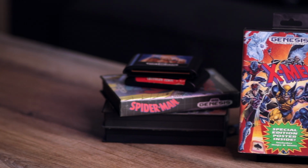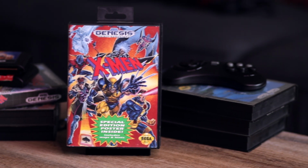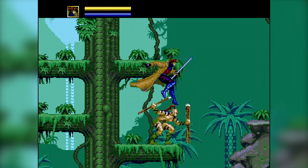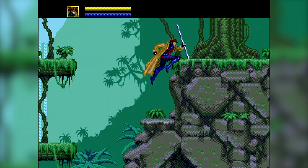Okay, last Genesis game, X-Men. Another beat-em-up platformer. They were really popular at that time. This is a really fun game, and I still absolutely love the X-Men cartoon from that time period. That intro song still slaps. I used to play as Gambit all the time when I was growing up because I thought he was so cool with his cards and his accent.